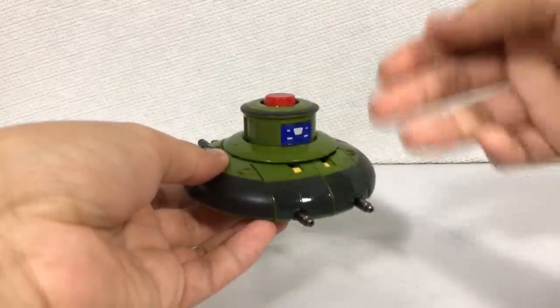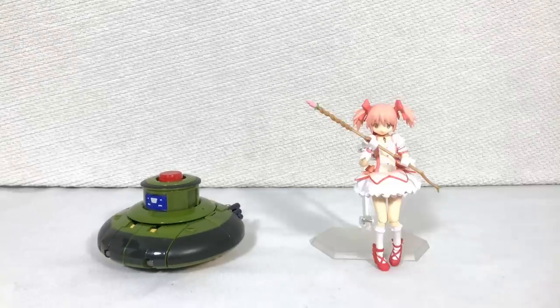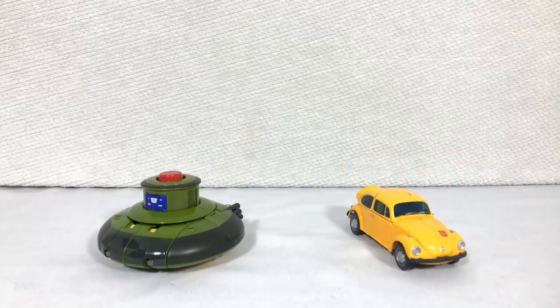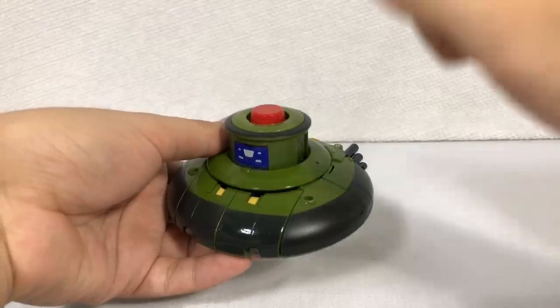And there's really no point in talking about the posability of a goddamn dumpling. So we could just move on to the size comparisons. Here's Figma Modic Academy, SH Maserati Godzilla, Masterpiece Optimus Prime, and another transformable round boy, the Masterpiece Bumblebee. Wait, how does this guy fit into here? Just don't question it. And it's no surprise that this guy transforms, so we should just get into that. You simply push this button.